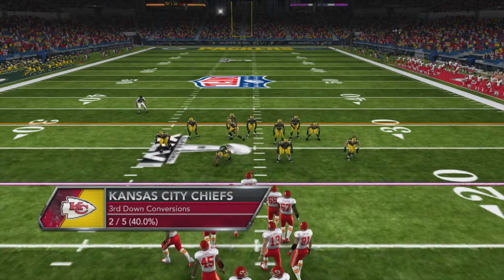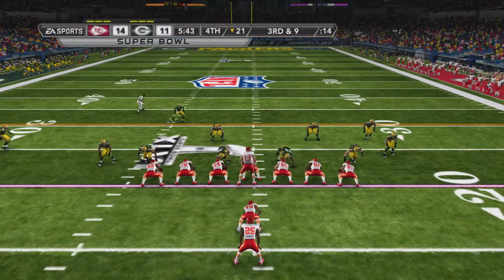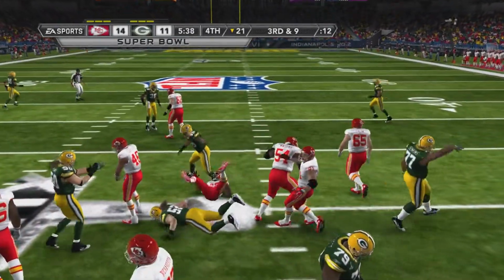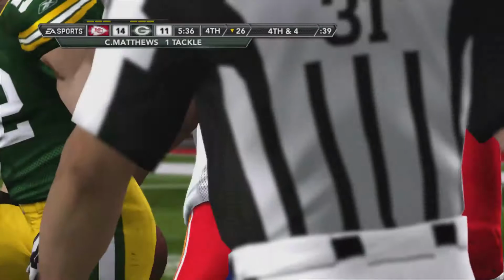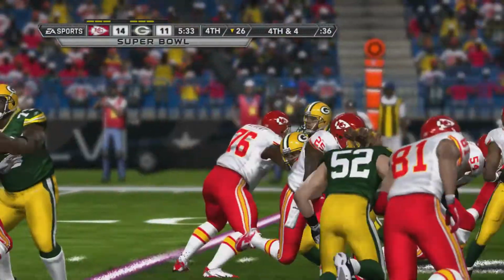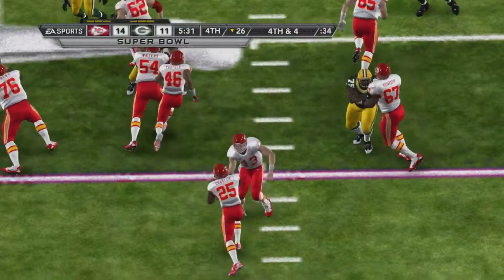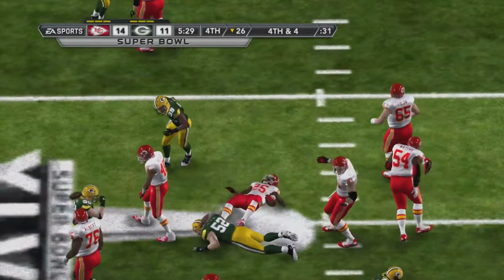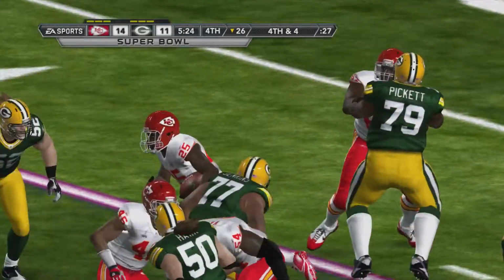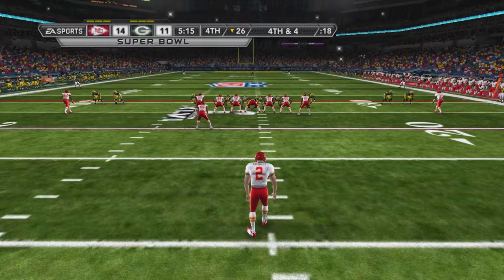So, 3rd and 9 coming up right here. Ball on their own 21. The halfback with the carry. Clay Matthews was there to bring him down. Fourth down. The Chiefs lining up to punt.